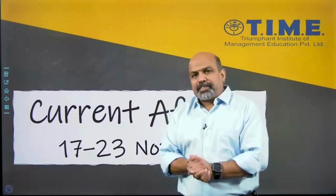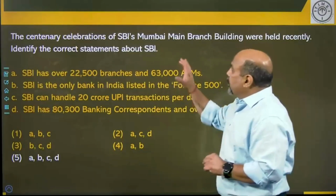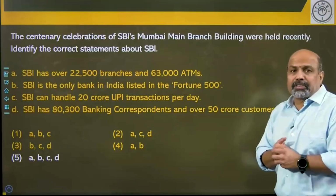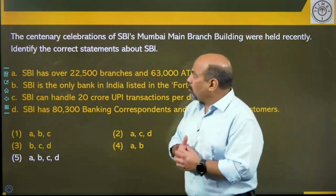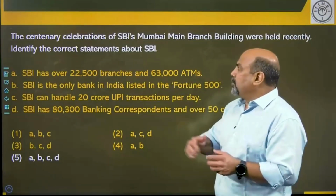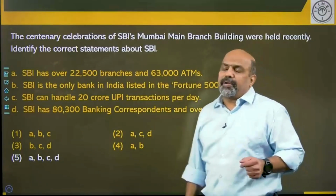Hello friends, let's discuss current affairs, and today's first question is about the centenary celebrations of SBI's main branch, which is at Horniman Circle. Horniman Circle. Now, identify the correct statements about the State Bank of India.